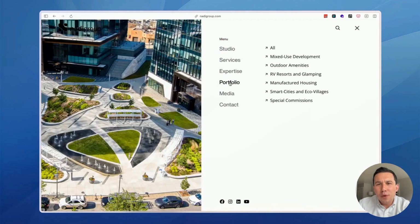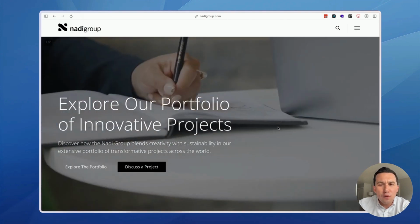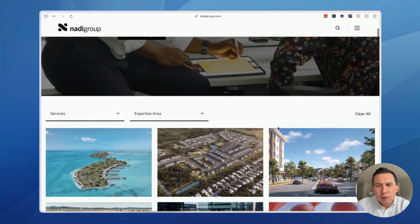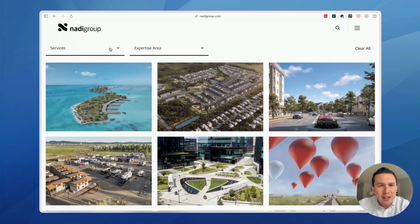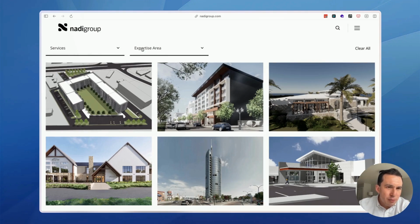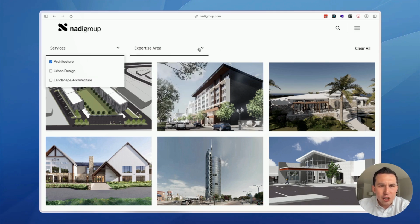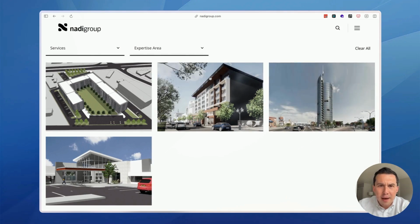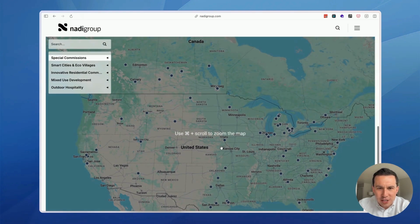Now, this site review would not be complete if we did not look at the portfolio, of course. So the portfolio is something that we also recently worked together on a revamp of the website. So this was not the original portfolio we launched with. However, this one has a lot more functionality because you can now filter by the services. So perhaps someone wants to see an architecture project and then the different expertise area. So maybe they're looking for architecture done within the mixed use development, and then they can find projects that match that. And then also do note that we worked together on this interactive map.